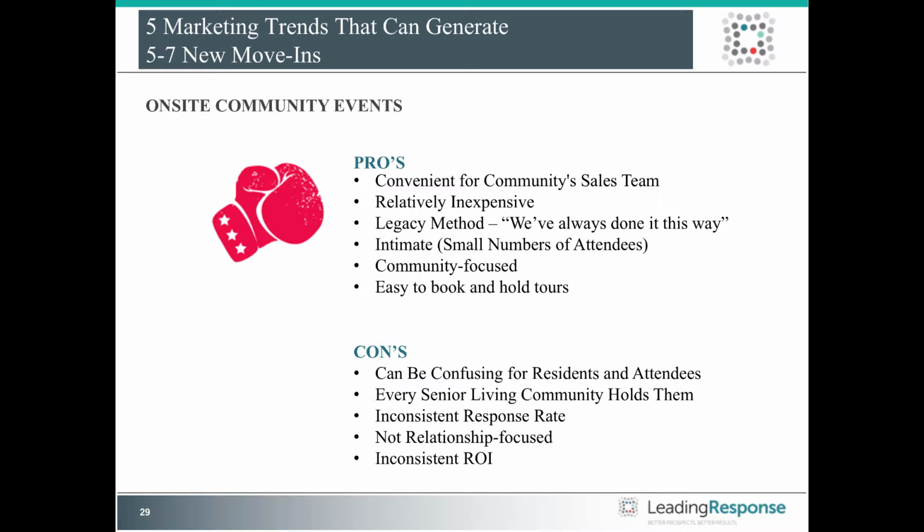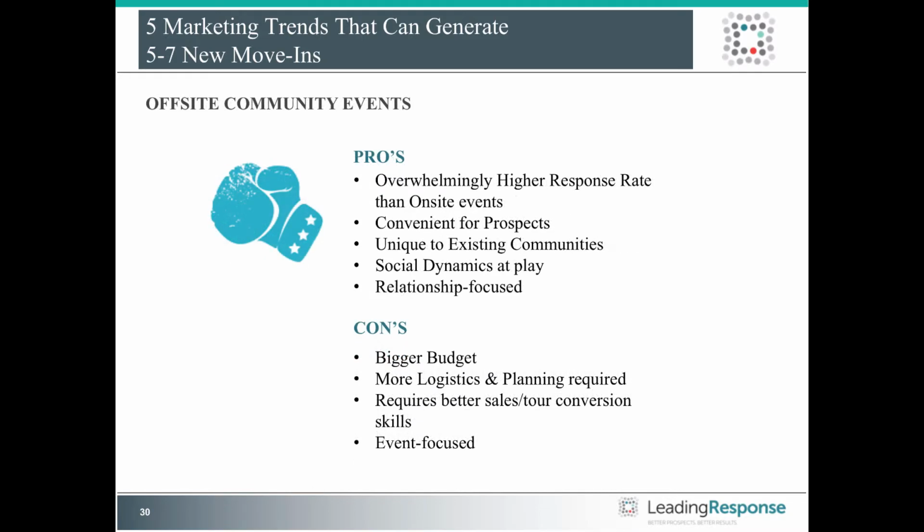Off-site pros and cons, a couple things to look at here. As we just saw in that data, overwhelmingly higher response rate than the on-site events. It's convenient for prospects, so again, playing to the consumer behaviors, and then also the social dynamics at play. Again, people want to have that low level of anxiety and an opportunity to learn amongst other folks that are in that same situation. Some of the cons of offsite, certainly you do need a bigger budget.